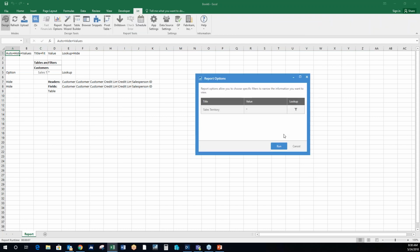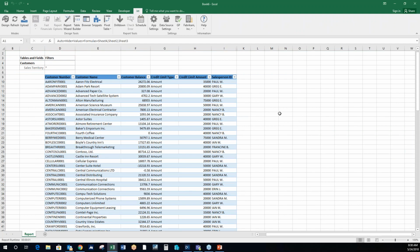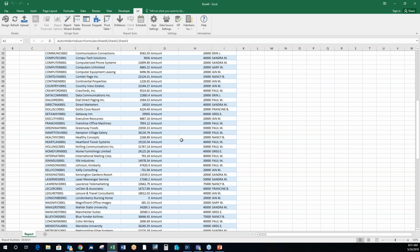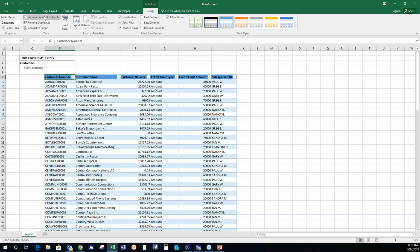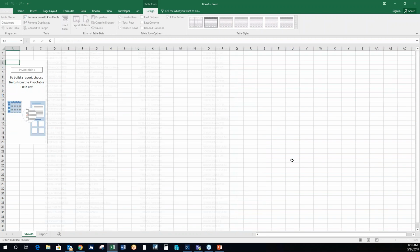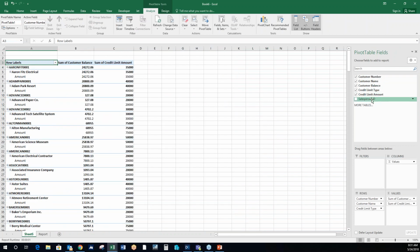And then when I refresh this, see again, it's asking if I want to change the sales territory. I don't in this case. And then we have the first part of our report. We have that table. And so this could look familiar if someone's used to using Excel refreshable type functionality. The difference here is the user-defined options and then the ability to have that user interface. But for our purposes, I'm just going to summarize this with a pivot table. And we have training online on how to use this if you want.